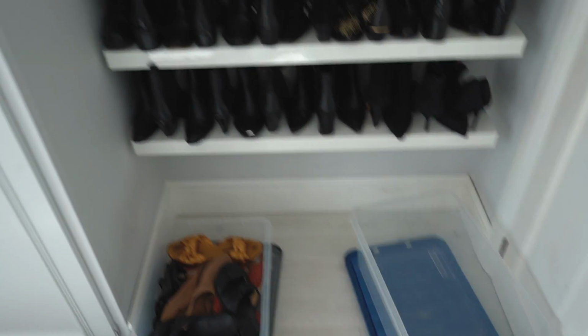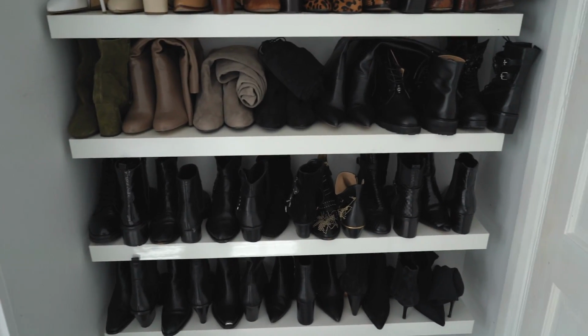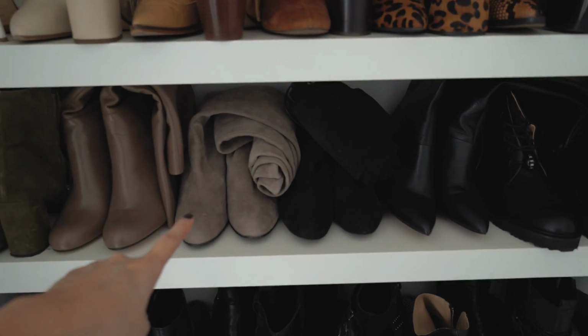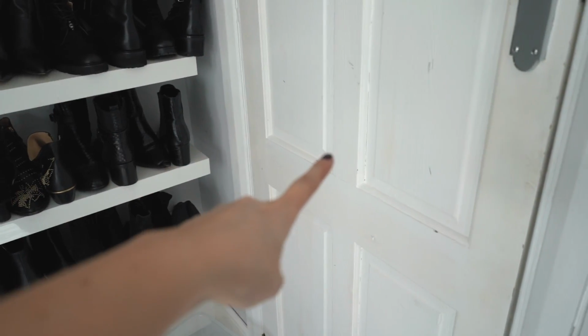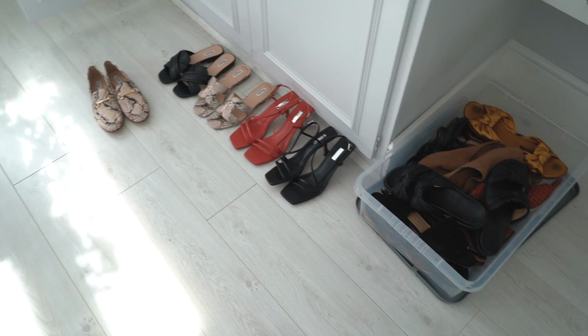I should only need the one because I'm just going to take out a few of these boots, definitely these over the knee Stuart Weitzmans, because there's no chance I'm going to be wearing them during spring. And remember, I've also got my shoe tower out there in the hallway, so I'm going to give that one a refresh at the same time.